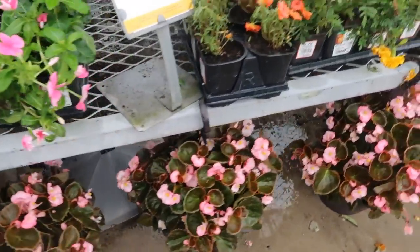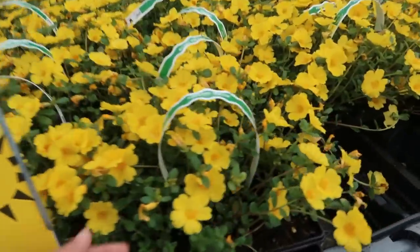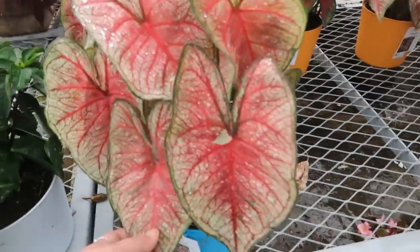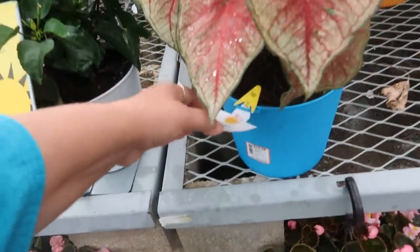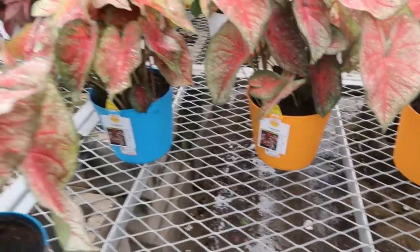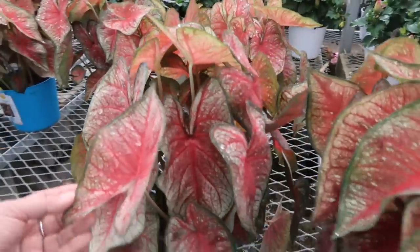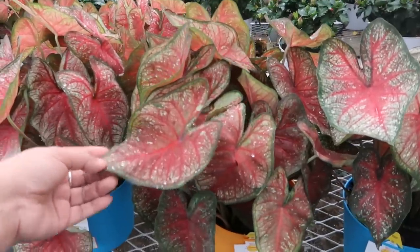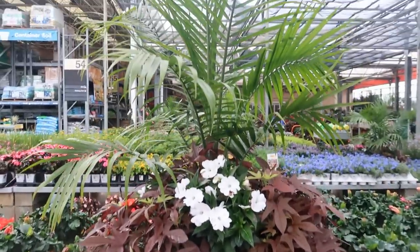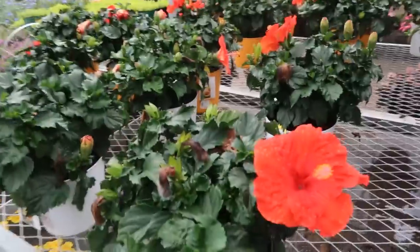Beautiful begonias. You know that begonia I got on clearance from Lowe's? It is doing fabulous on my front porch. Hasn't missed a beat. Beautiful purslane. Look at these caladiums. Wow. Oh, these are $16.98. They come in a little cover pot, with a nursery pot inside this very colorful cover pot. But these are wonderful. Wish these were around Christmas time. Maybe they are here, because these would make a wonderful Christmas decor as opposed to poinsettias. That would be great, but I don't know if they have them around Christmas time. There's another beautiful arrangement. Sweet potato vines and some impatiens and a palm tree. Gorgeous hibiscus.